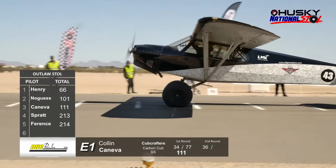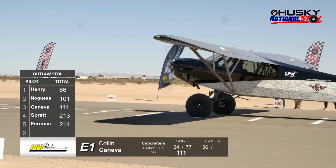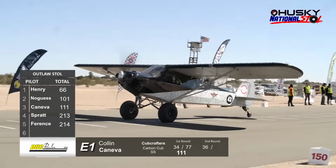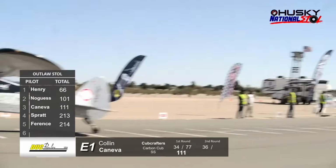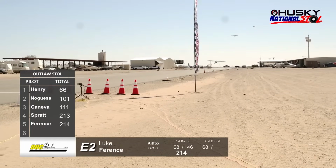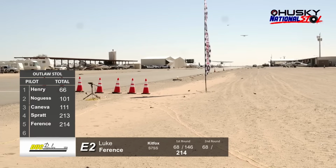Gave up a little bit on that bounce. Yeah, he did. He seemed faster too, and it looked like just a little bit of float there at the end, so he's not going to like that one, because that whole landing was longer than his first combined. He just looked over at me and gave a big thumbs down. He was not happy with that. Sometimes you know.